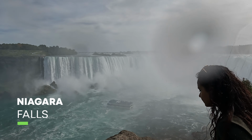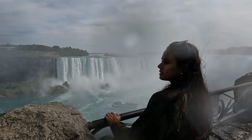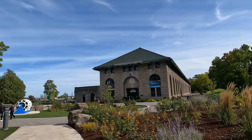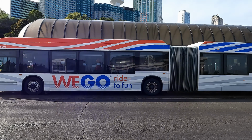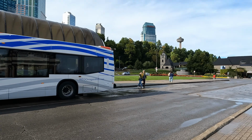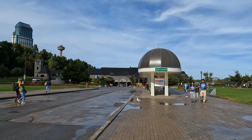Lastly, I would recommend doing a day trip to Niagara Falls and getting on the boat tour because it is so worth the money. There are GO trains that take you from Union Station to Niagara Falls, and the GO bus and Vigo bus pass costs about $18, where you can use the GO train round trip and the Vigo buses in Niagara Falls to get around, which is a great way to see the area without spending a lot of money.